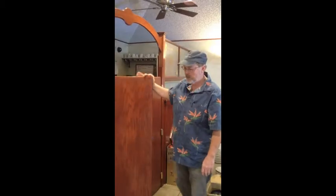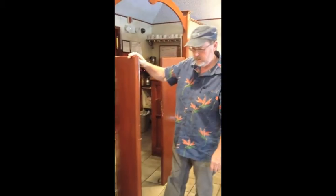Solid swing doors. I think there's several in the place.